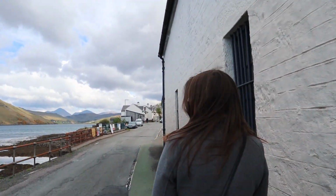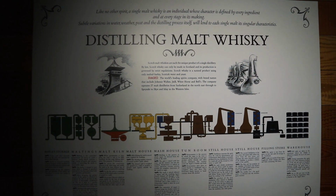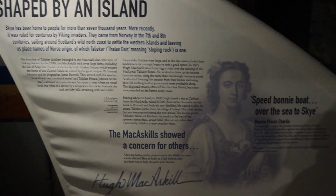Come on. All right, we've just finished our little visit to Talisker. We got 3 mini bottles and 1 small bottle. And I actually appreciate that they have a museum in their shop, because we weren't really sure if we wanted to do the tour and we didn't feel like it, and we still learned a lot about their history. So thank you, Talisker, for that.